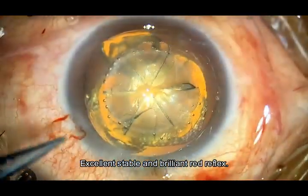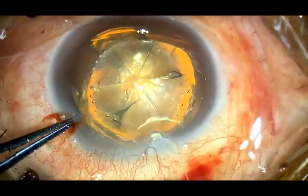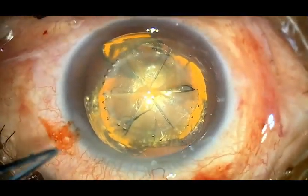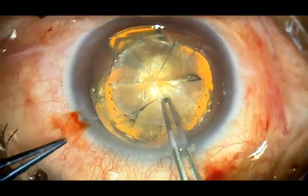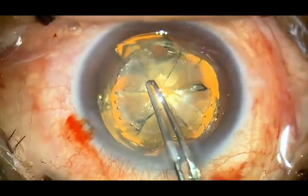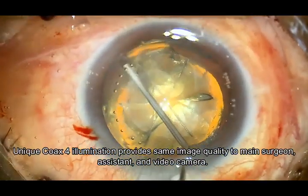I also noticed that with the Proveo, the red reflex is way superior, and I can have a red reflex in both eyes, which is very interesting. Some microscopes give us red reflex just in one eye, or just a poor red reflex. But with the Proveo, I could see the lens much better, so my phacoemulsification is much better.